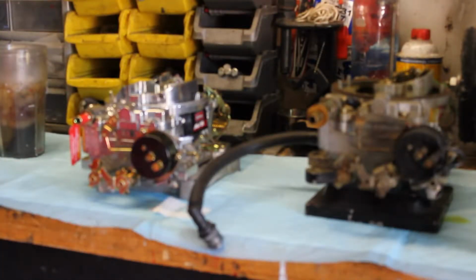Alright, let's run down the differences between an Edelbrock Marine and an Edelbrock street carburetor. Both of our carburetors are electric choke. We did that because of convenience. It's just the way it is. Sorry about the manual choke, but there really isn't going to be any difference, except you won't have a choke in a boat unless you have a really long cable.